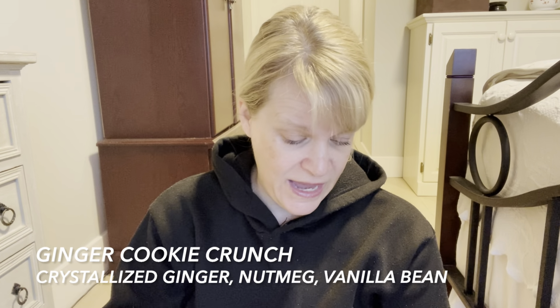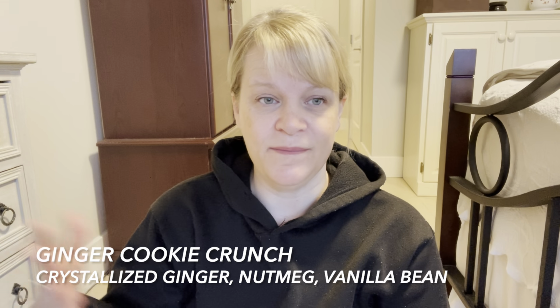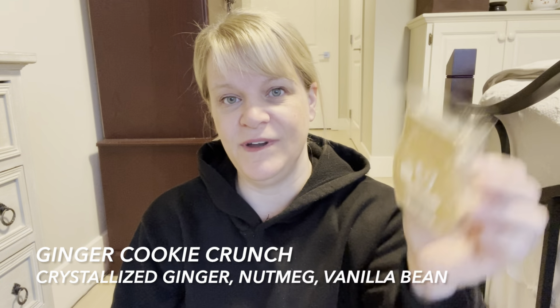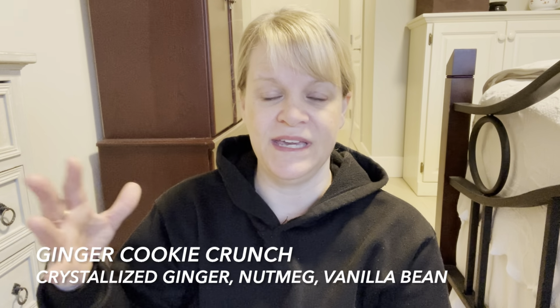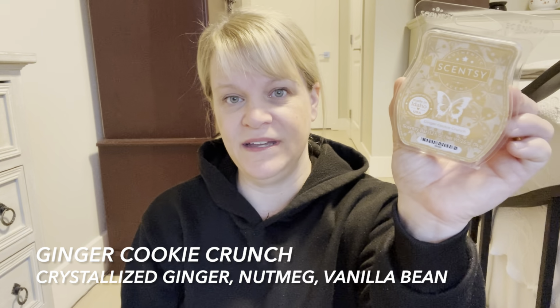And it would be great as an addition to the catalog because we don't really have a basic sugar cookie in the catalog anymore. So to me, that's kind of what this is leaning towards. It does not smell at all like Frosted Ginger Cookie. If you're wondering, Frosted Ginger Cookie is very heavy on the ginger and more aggressive with the spice, and this is very limited with that.